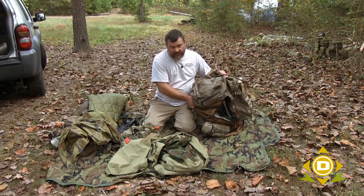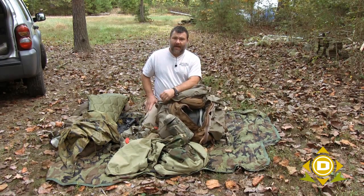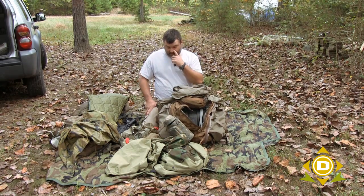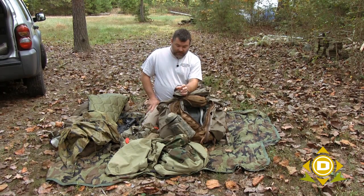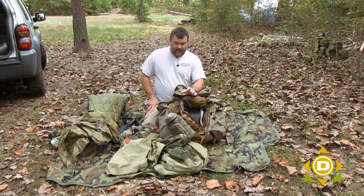Pack. You should have known I'd be talking about this Warhammer. I love my Eberlestock packs. I can't say enough about them. This class was perfect to try out this pack.